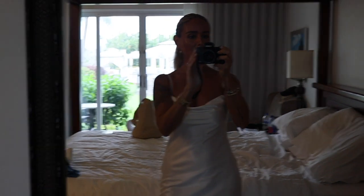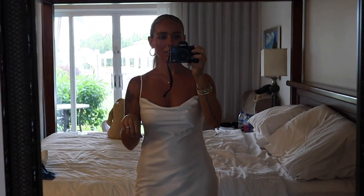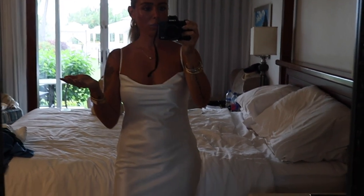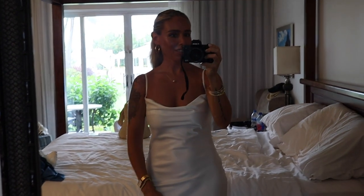I'm going to bring my little bamboo handbag with me, and my hair, as you just saw, I just did a slick back pony because we don't know how the weather's going to hold up, but I'm really excited for these photos.